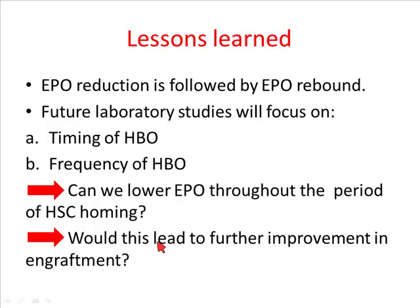Have we learned anything else? And actually we did. So I'm going to bring you back to the idea of the EPO rebound. We did see EPO rebound after 24 hours. So now I'm back focused in the lab to see if we can alter the schedule of the HBO, maybe timing, maybe frequency. Can we lower EPO a little bit longer to last throughout the period of homing, which is the first 72 hours? And the other question is, if we end up doing that, can we get better engraftment? We don't know, but these are things that we've learned.